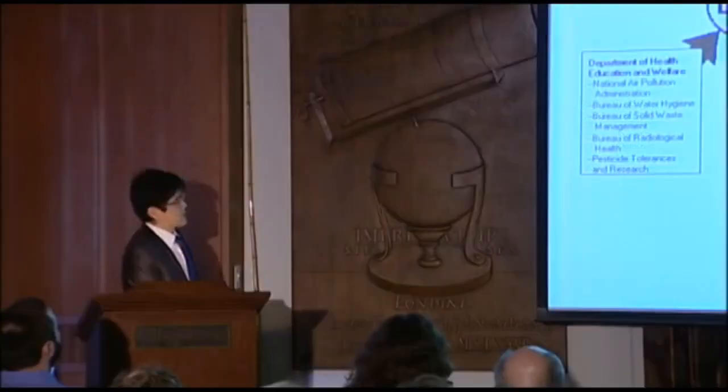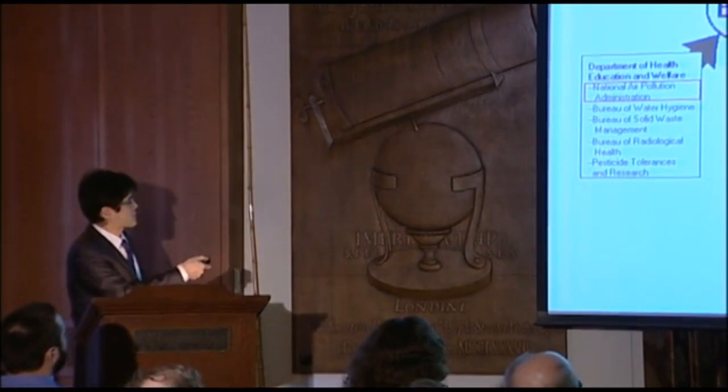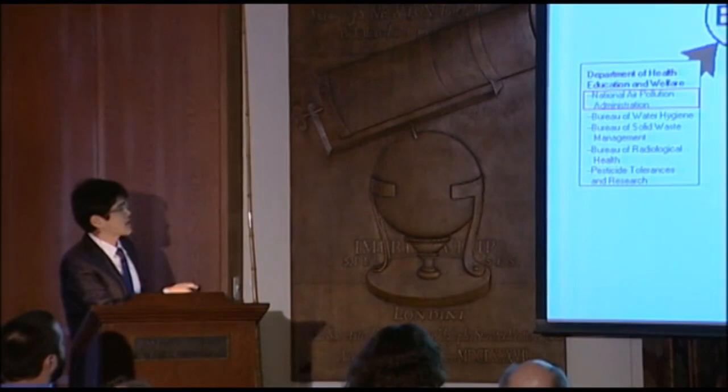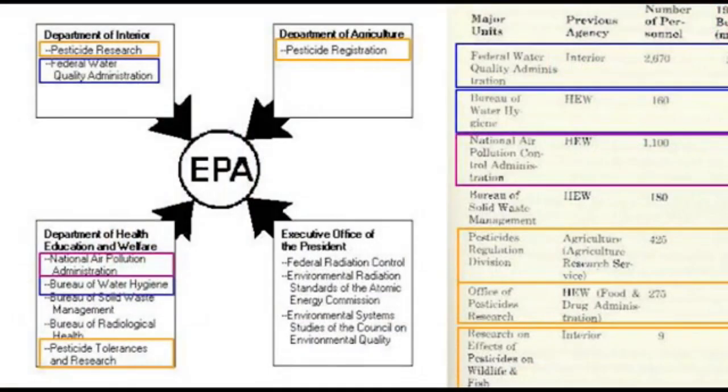So, air pollution control came from the Department of Health, Education, and Welfare, and it was the second biggest in scale. And water pollution came both from the Department of Interior and the Department of Health, Education, and Welfare. So it was a little difficult to incorporate those two functions into one office.